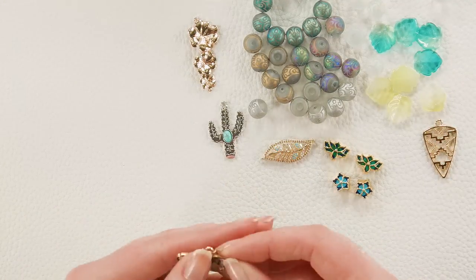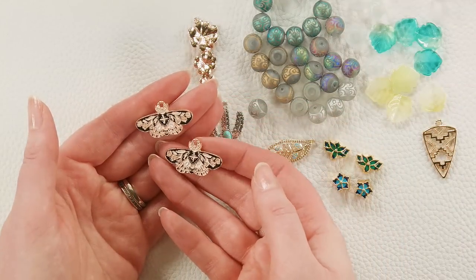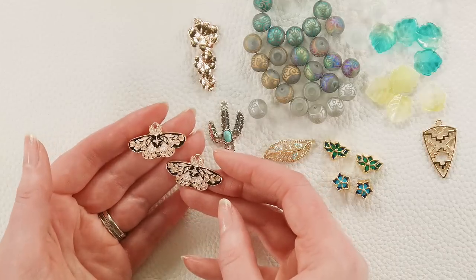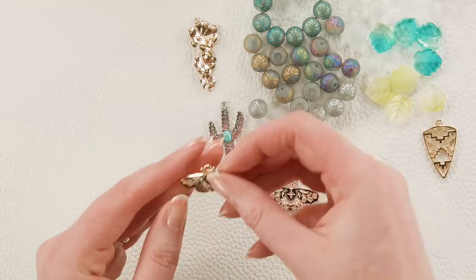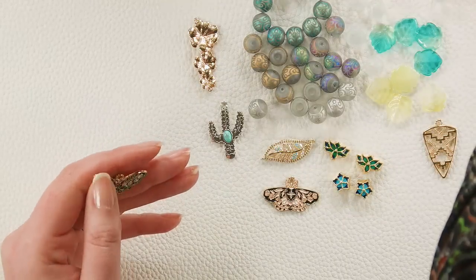And finally, I am obsessed with these moths. We had them in, and they went so fast last time. They finally were able to make us some more, but look at the detail on that enamel work. It's just absolutely stunning. These are so nicely made. They're sold 2 per bag, and we have several styles to pick from here.